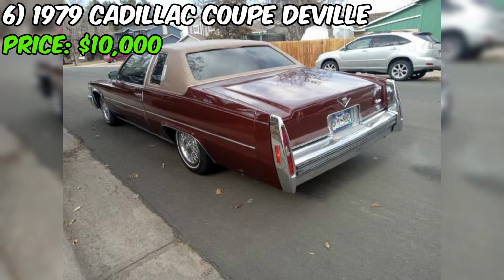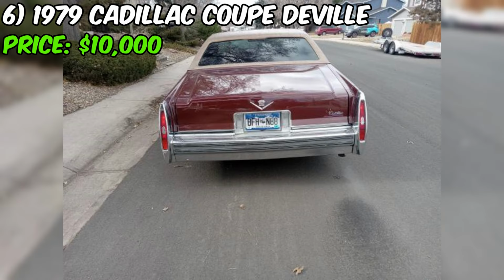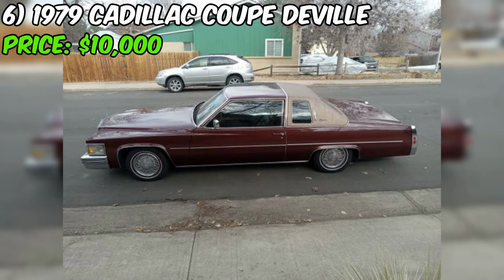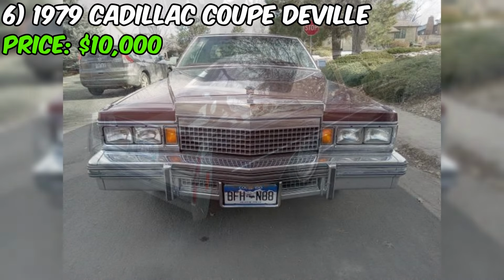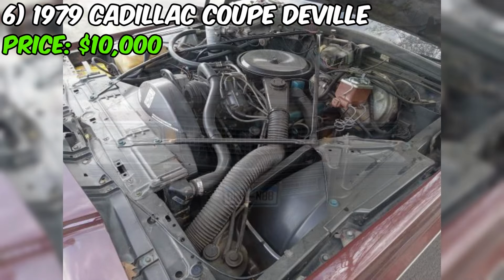Of course, as with any used car purchase, it's always a good idea to get a thorough inspection done before making a final decision. But based on what we're seeing here, this 1979 Cadillac Coupe de Ville looks like it could be a real gem. The asking price of $10,000 might seem a bit steep at first glance, but when you consider the car's excellent condition, low mileage, and classic features, it starts to look like a pretty fair deal.